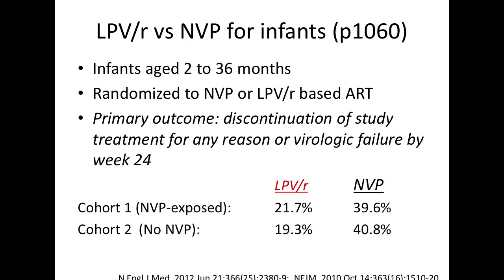But what really got people's attention was cohort 2, the same trial enrolling infants that had not had nevirapine exposure. They had not just similar in direction, but virtually identical results, which is to say superiority for lopinavir with a lower failure rate compared to nevirapine at exactly the same ratio, and that is without nevirapine resistance. So people have really scratched their head about what could explain this difference. Was it just that everyone in this cohort wasn't telling the truth about nevirapine exposure? I suppose it's possible in some cases, but it's hard to explain why it's exactly the same.